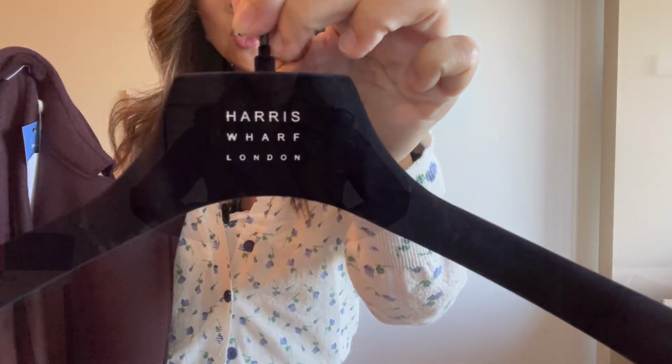It comes with this hanger. So this is probably the most comfortable wool coat ever. When you put it on and you wrap it, it feels like a hug. It just fits you and holds you in just right. And it is so comfortable. It's a beautiful wool.